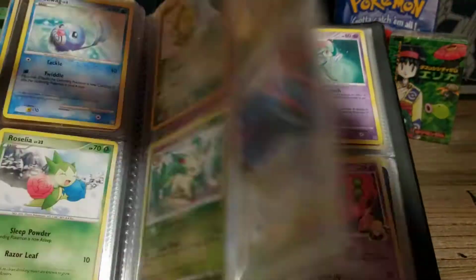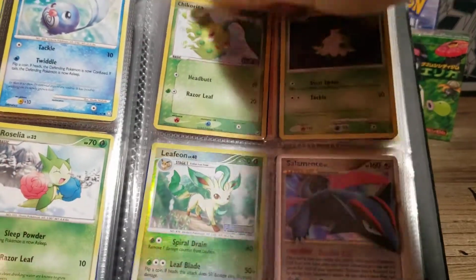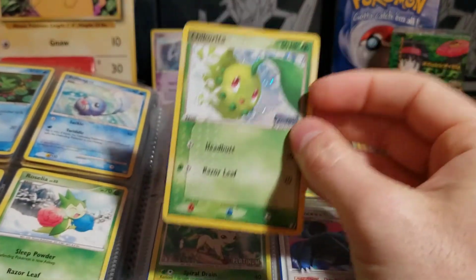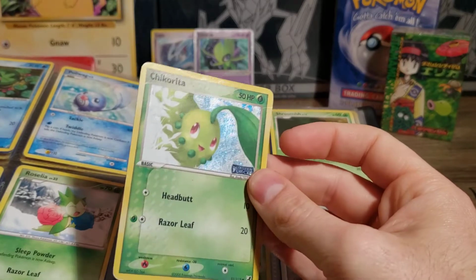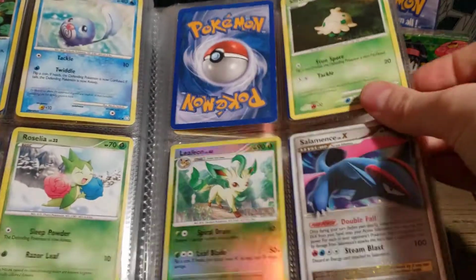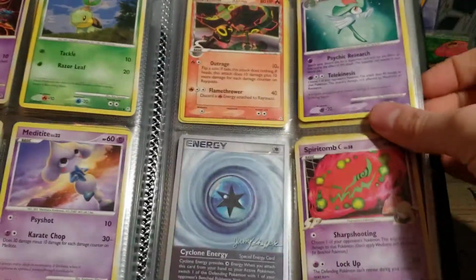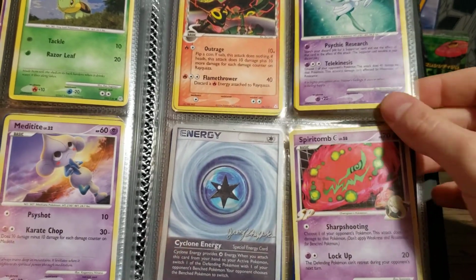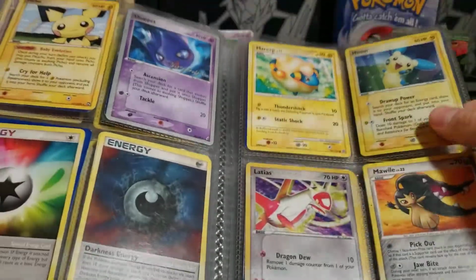So I'm always a really big fan of the reverse holos in these sets. I consider these reverse holos, even though people consider them different. It's like a holo. This one, you can see the bends on it, so not the best quality. There's a Salamence. Energy from one of the decks. It's a Rayquaza, Delta Species, non-holo.